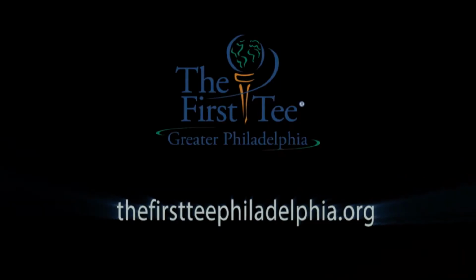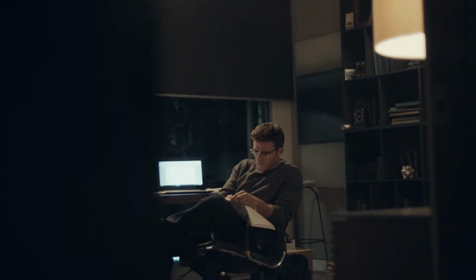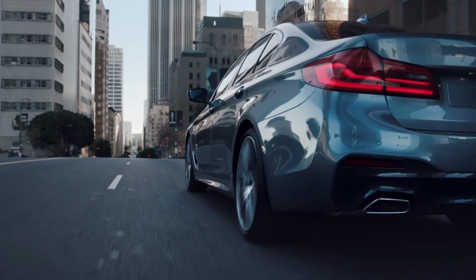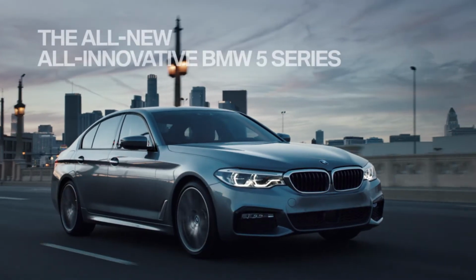The first tee of Greater Philadelphia, where golf is more than a game. Success requires hard work. No way around it. Realize timing is key. Be willing to push yourself. Stay in control. Trust technology to support you. My father once said, "Doesn't matter what you do in life, just be the best at it."